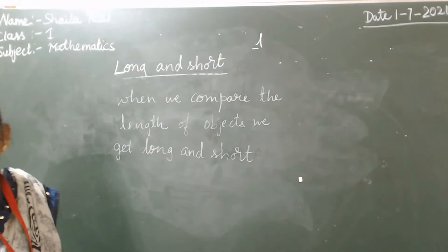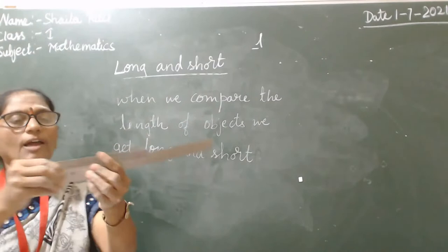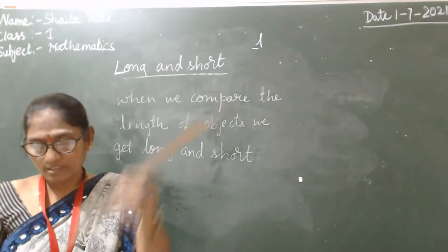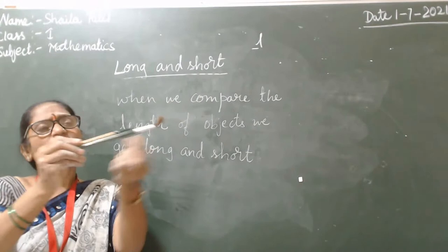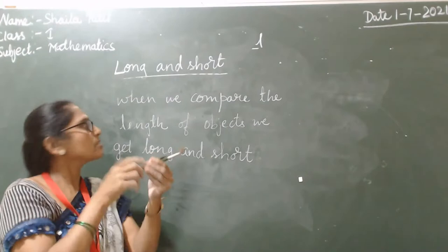Yes, now we have compared the length of the metal scales. The length of the first metal scale is long, and the length of the second metal scale is short. We have compared here, isn't it? The length of the green brush is long and the length of the yellow brush is short. When we compare the length of the given objects, we come to know long and short.